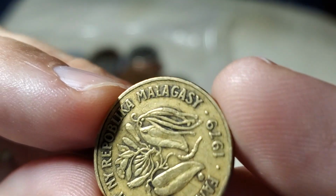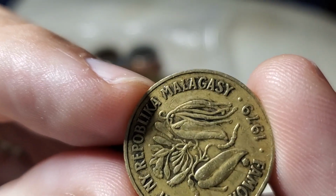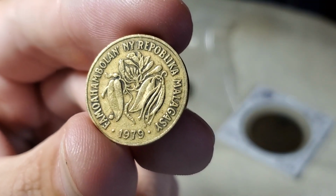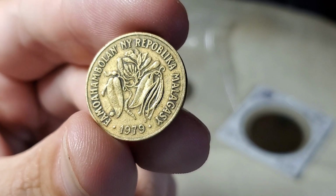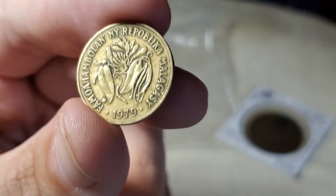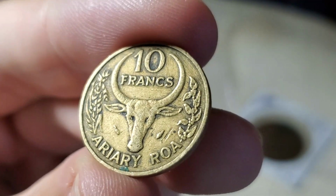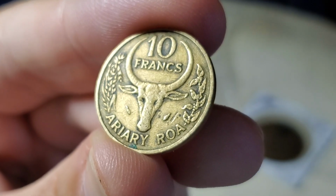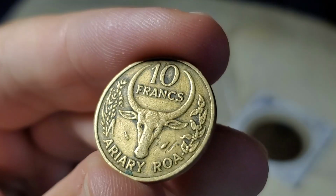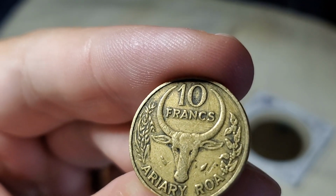And it is from the, something else I'm probably mispronouncing, the Malagasy Republic. So this is today part of Madagascar, but this was made during a transition period where they were transitioning away from French control. And so we flip this one back over to the head side, and there's actually two different denominations here. You see the 10 francs, but the words at the bottom, Ariary, Roa. Today they use the Ariary on Madagascar coins. Roa is the number 2. This one's going to be KM 11.